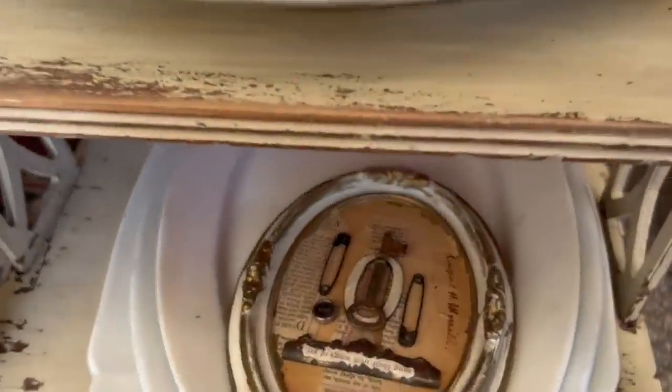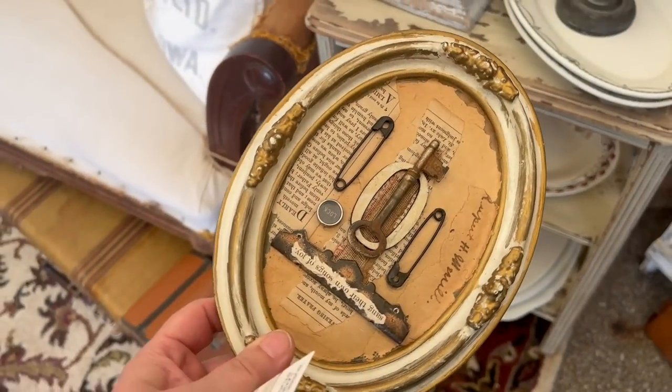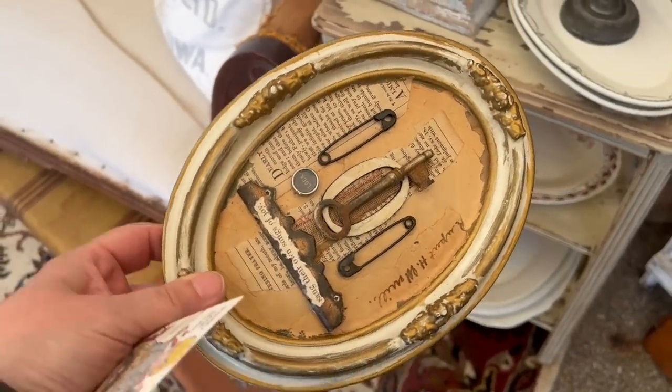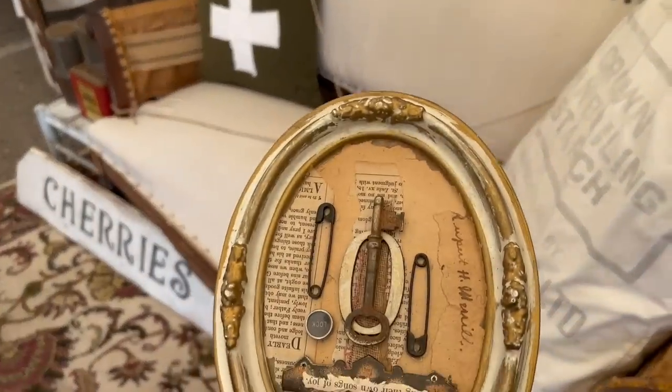I love how she repurposed this frame too and all the little objects in there. See, that's kind of what I want to do with the scissors. I love this. Look how cute that is.